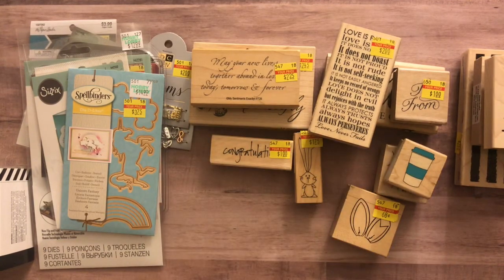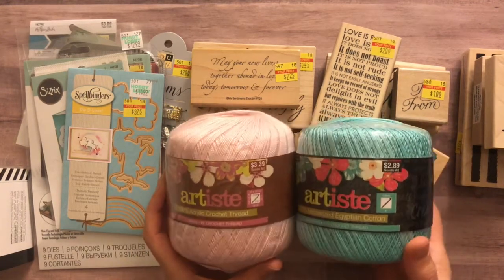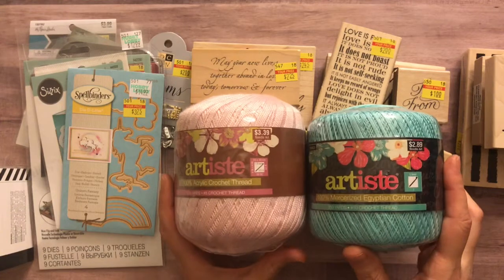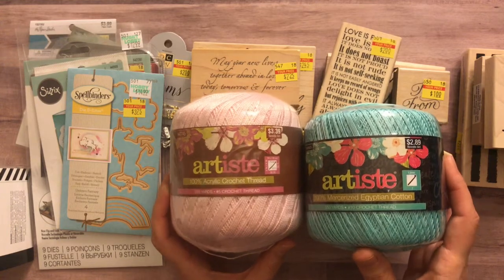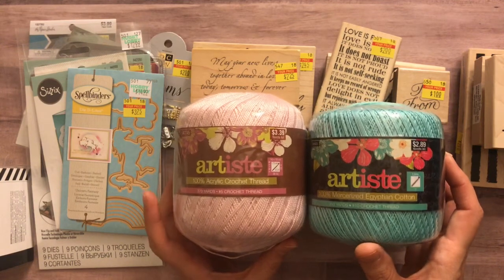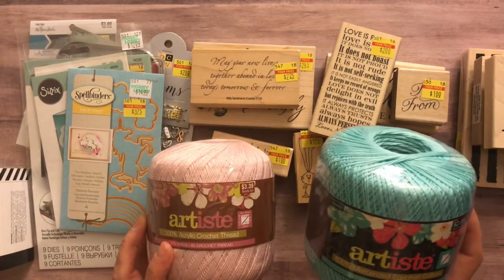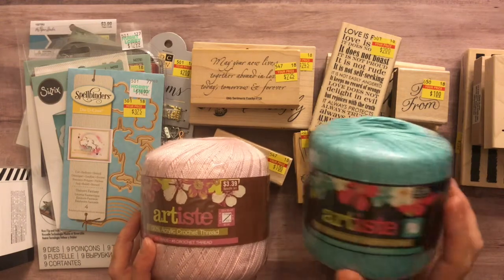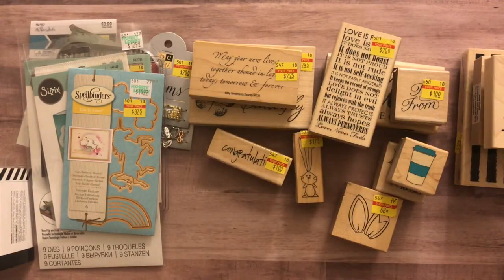So I did also pick up a few other items that were not on clearance. I picked up these 2 crochet threads. I just love these colors, and I've never used them before, but I thought they'd be good to have in my stash. Maybe to make some tassels with, or to just embroider any type of project. This is Angel Pink, and then this one is Glacier Ice. Super, super pretty. So for this one I did use my 40% off coupon.